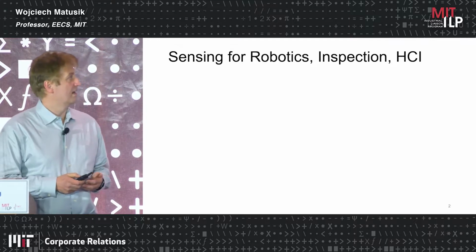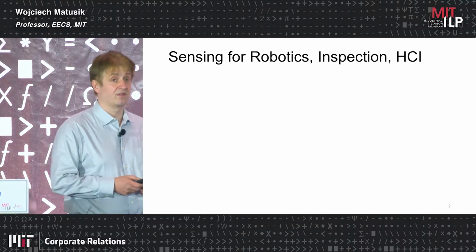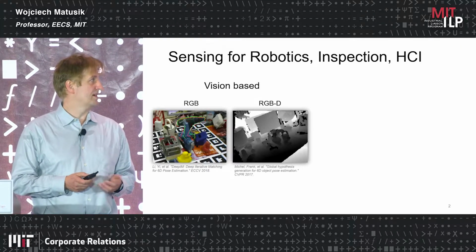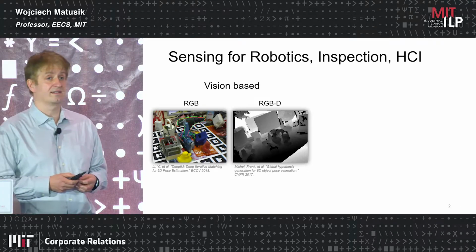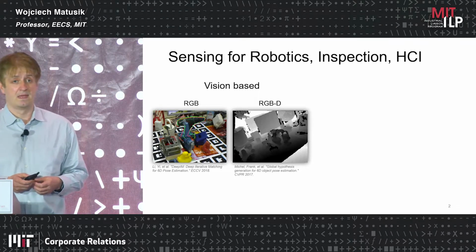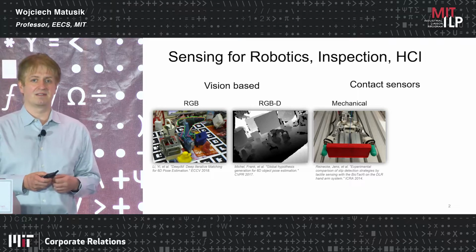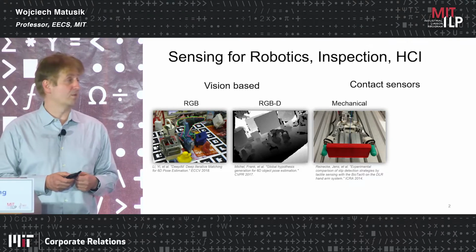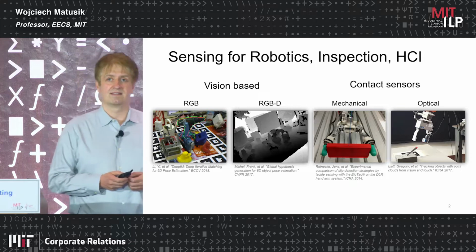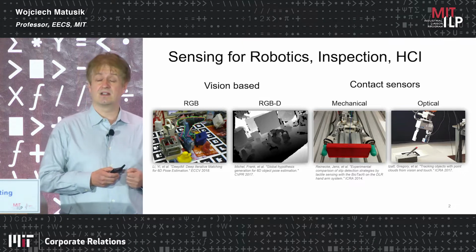All right, so there's a lot of work on sensing for robotics, sensing for inspection, and of course for different types of HCI applications. You might be familiar with lots of activities in vision-based sensing, for example RGB or standard cameras or cameras with depth. There is also quite a lot of work on mechanical sensors. That's one of the areas that's developing quite substantially, and some decent amount of work on new optical sensors, for example for sensing touch.